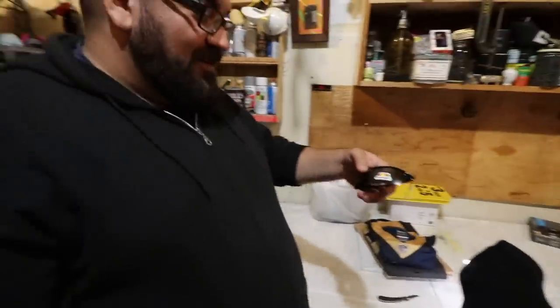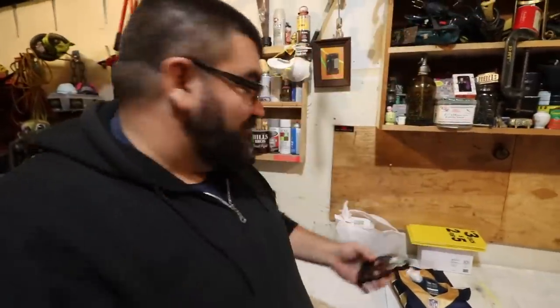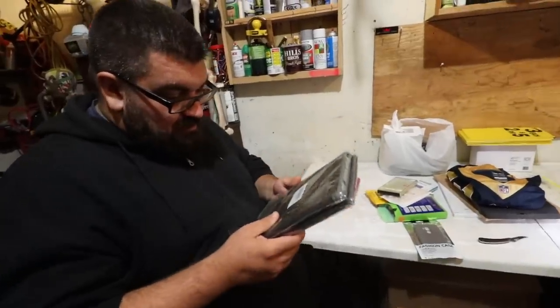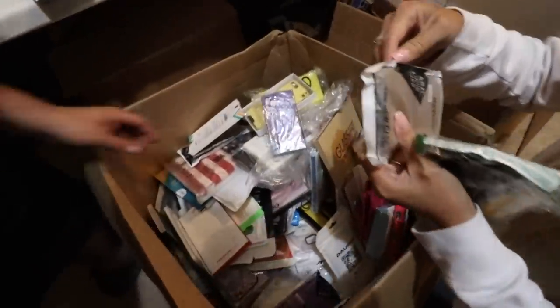Flea market claims. That's the cop that tickets you for doing 2 miles over. And next, having something from your rear view obstructing your vision. Having a tablet. This is iPad cases. These are all phone cases. So this is a massive box of phone cases.